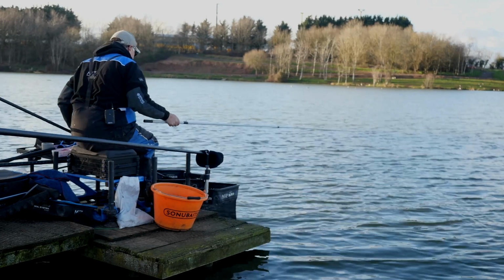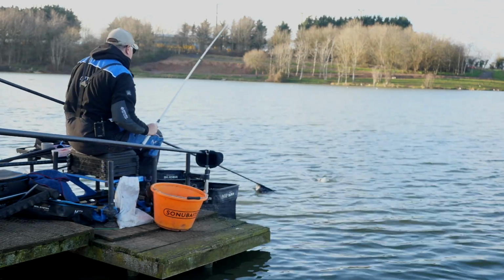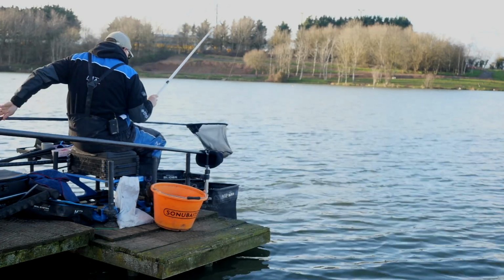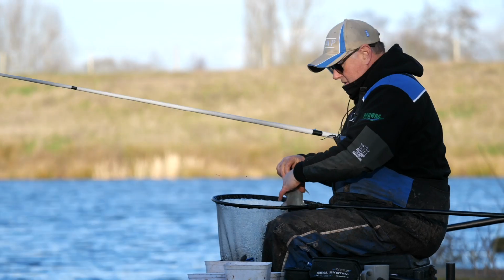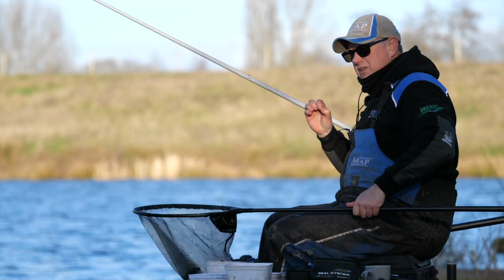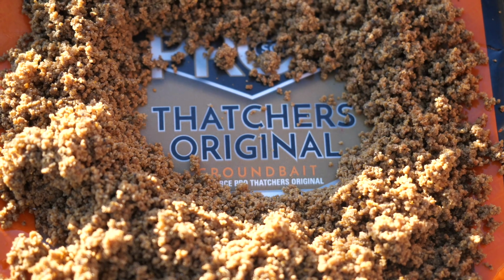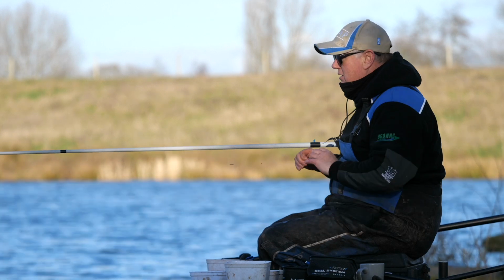Now after 2 hours on the feeder, no, actually guys, I'm going to tell you how I kick-started my day off. I started with a small bait up feeder at 30 metres. I gave it 5 feederfuls with nothing in it whatsoever, just pure ground bait. Today's ground bait has been Sonia Bates Thatcher's original, straight out the bag, nothing else to it.